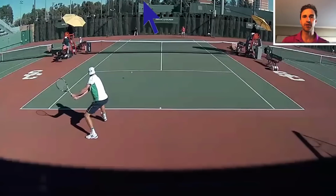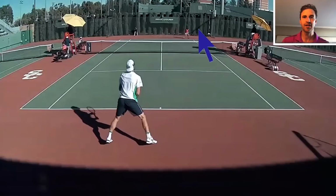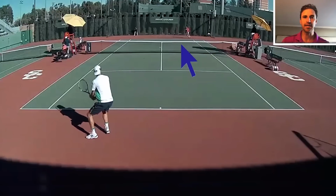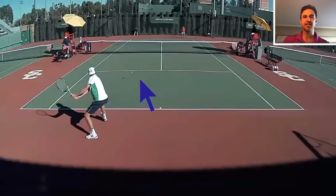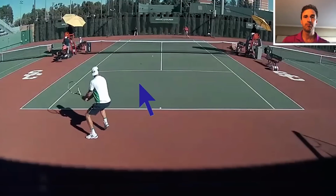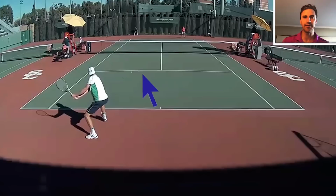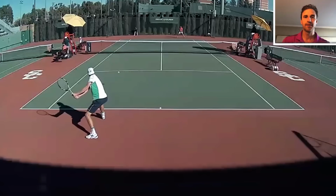Now, this player runs over with two hands. He doesn't slice it back. He stays aggressive. And look where he hits this ball. Again, just past the service line to the ad cage part of the court. Yes, he's susceptible to a down the line backhand here. But notice how this player is playing so much through the middle with his backhand side right here.